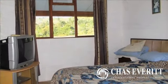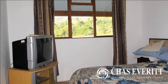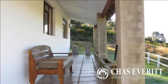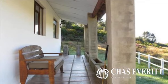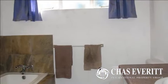The second dwelling consists of the following: 5 bedrooms, 3 bathrooms, 1 ensuite, study, kitchen, lounges, double storey, potential of earning R6,500 per month rental, single garage and carport.